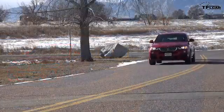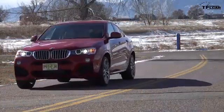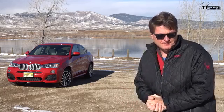This BMW X4 competes with cars like the Porsche Macan and the Audi Q5. And with a base price of just under $50,000, it ain't cheap. But having said all that, my number 1 dislike of this BMW is BMW's iDrive. I just find it incredibly unintuitive, frustrating, and a general pain to use.